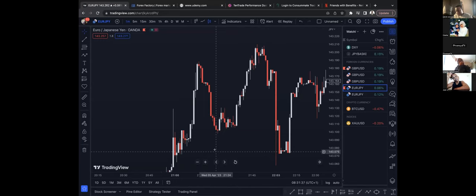After hammer and hanging man, the next one is the inverted hammer. Inverted hammer, that's the next I have on my list. Inverted hammer is denoting an uptrend, not a downtrend. So what do I mean? If these patterns, I'm telling you, if you find them on a support level, guess what?